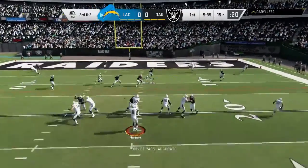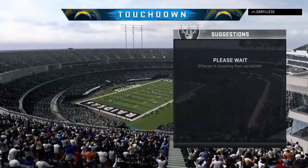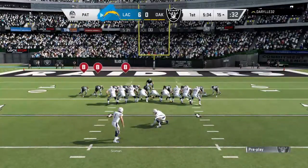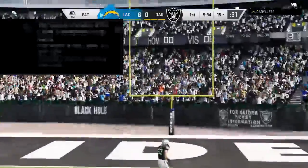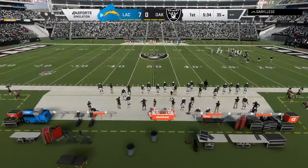On 3rd and 2, Herbert, and he's got his man. It's Henry for a Chargers touchdown. Hunter Henry, his 2nd touchdown on the season. And the Chargers take the ball down the field and score on their opening drive. No problem there on the extra point, and that makes the score 7-0.